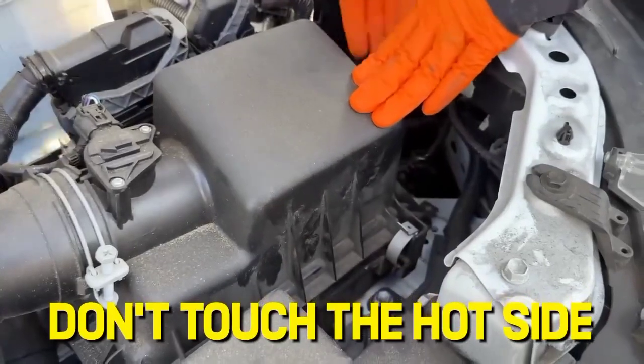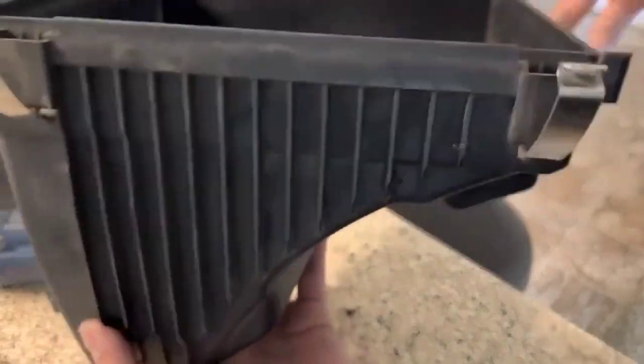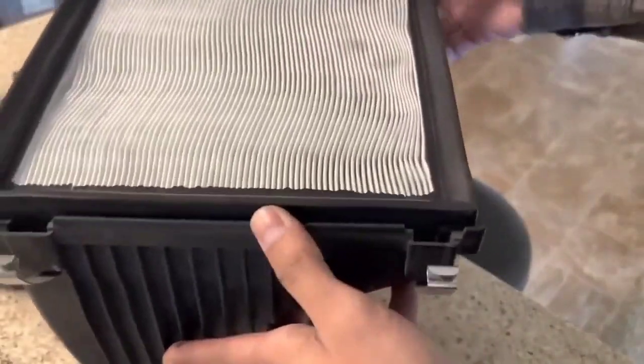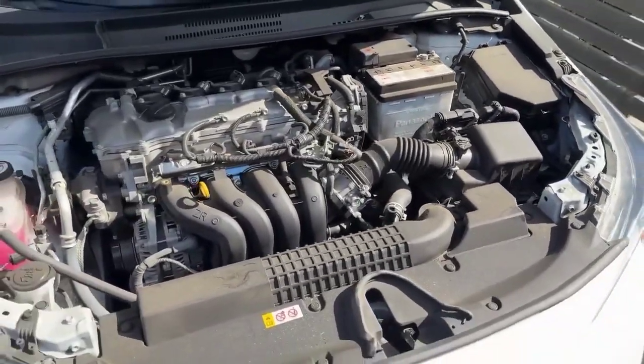Don't touch the hot side near the engine. Cooler, denser air means better combustion and quicker throttle response. It's not about creating a loud, cold air roar. It's about giving your engine the oxygen it's been asking for.